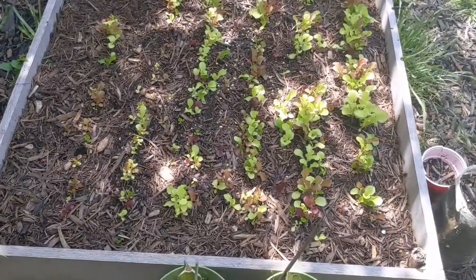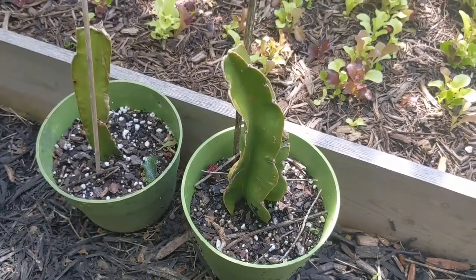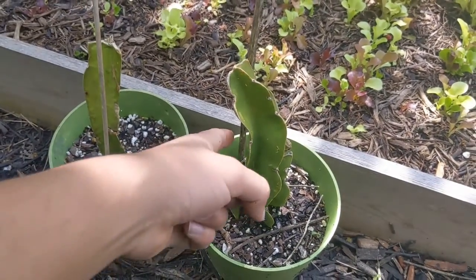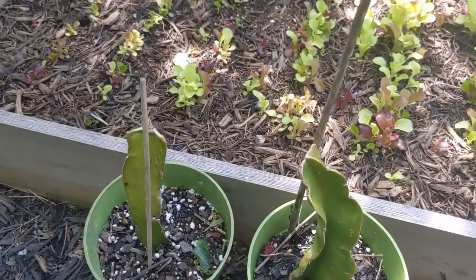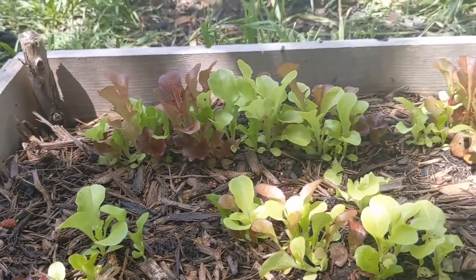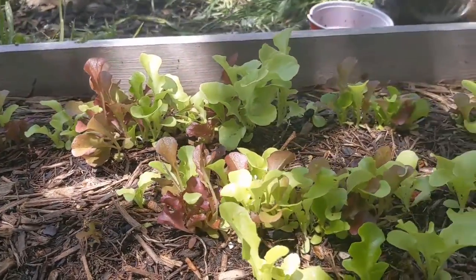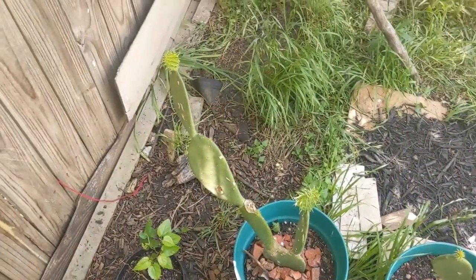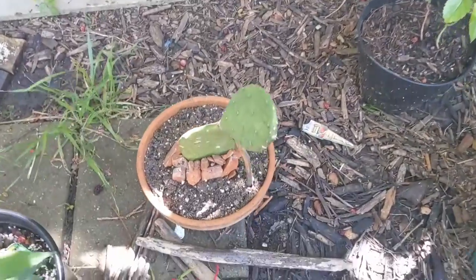And right here, I got my lettuce and my dragon fruits. Same thing with these. The storm came, and really only one of them, that one, is doing pretty good. This lettuce, really, the part that's close to the tree isn't doing so good. Too much shade. And next to that, I got my cactuses.